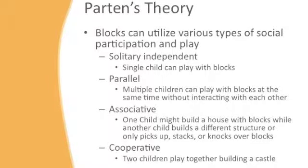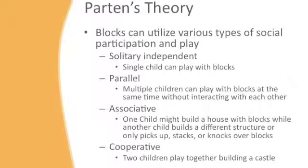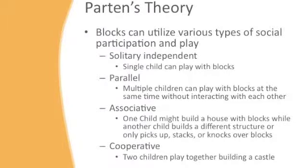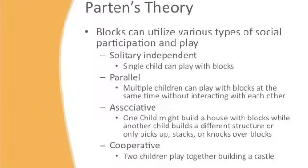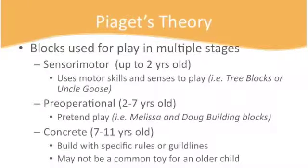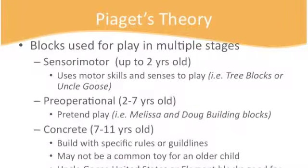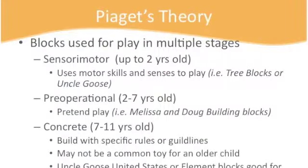According to Parten's social participation in play theory, children can interact with others in various ways during play. When playing with blocks, a child can demonstrate solitary, independent, parallel, associative, or cooperative social participation. Essentially, a child can play independently with blocks, play with blocks around others who are also playing with blocks, but do not interact, and children can play with blocks together in a game-like fashion.